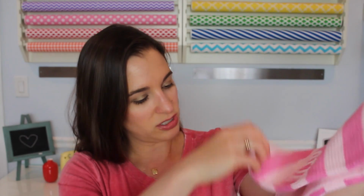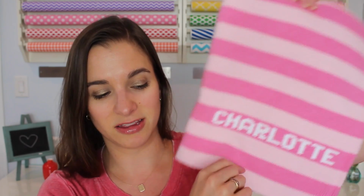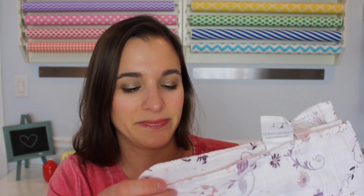Love this. This actually is by MJK Knits, and it was customized for Charlotte. I love this. She's so cute. It's sort of like a light to mid-weight blanket. So when she needs just a little something. And then the last thing, finally getting to use these Aiden and Anais muslin blankets. People swear by them, and we have so many. We were given so many. I bought a pack or 2 during some sales before Charlotte was born, and then we were given so many, and we have like a dozen, which is a lot.